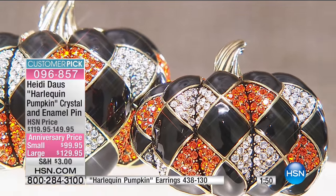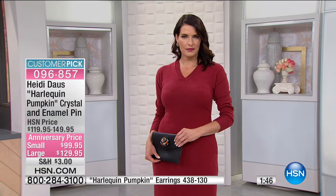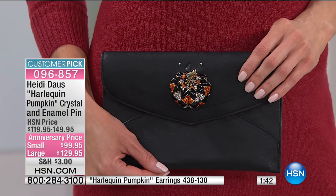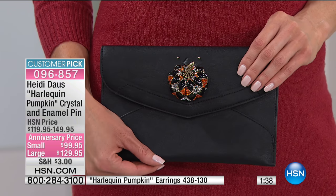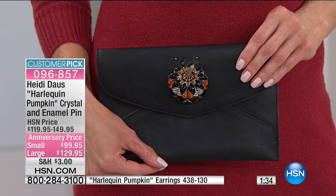Well, it was my favorite time of the year. I was just talking about that. The one thing I miss more than anything from living up north is this time of the year. The changing of the leaves. But I still do it, even living here in Florida, you better believe it. I bring out all the fall harvest, all my decorations, my pumpkins, my jewelry like this from Heidi.